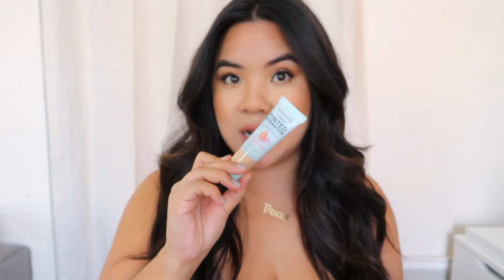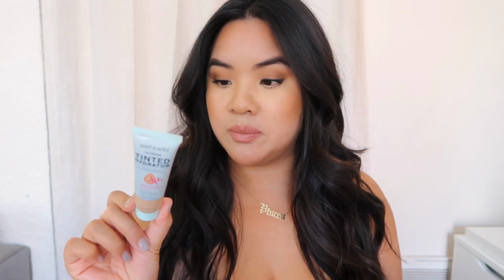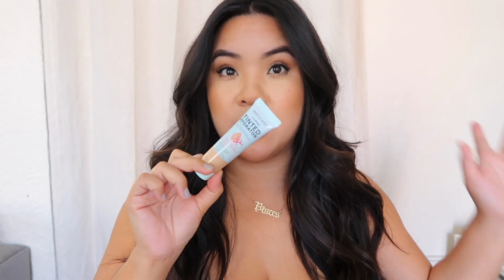The next one you guys have seen in my recent Get Ready With Me video, my dating story time. But the Wet n Wild Tinted Hydrator, I have this in two colors. I just have one here to show you guys. I have medium tan, and this is really great for something affordable. It's like $5-6 at Target, and it's great for everyday wear, really light and natural. It's like a tinted moisturizer, but it has good coverage.